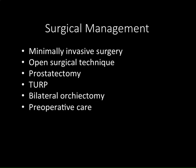And if they start having problems with the urethral compression, then they'll go in and they might take part of it out instead of doing a radical prostatectomy if it's not an aggressive form of prostate cancer. Okay?